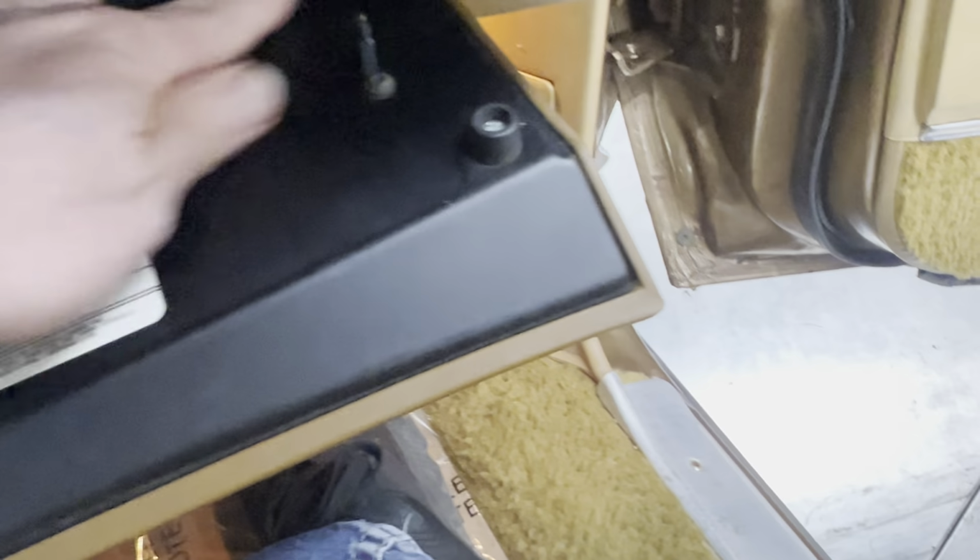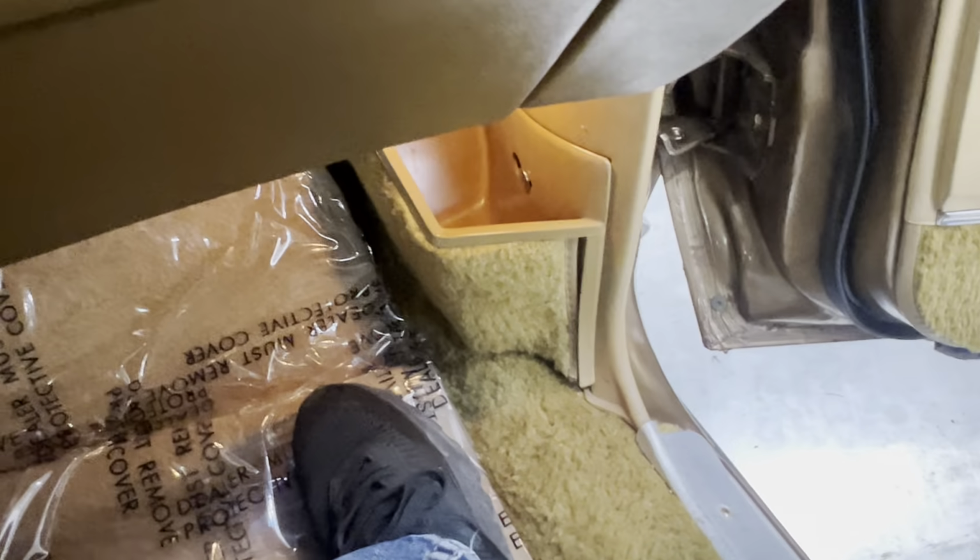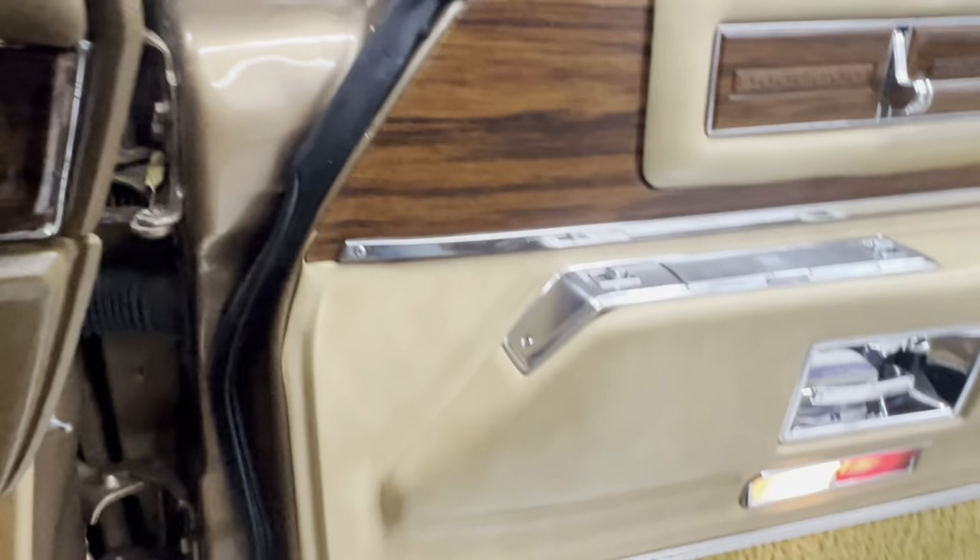And I priced this car at $12,900. I think that's an extremely great deal for somebody. Somebody is really gonna love this car, especially for $12,900. Great looking car. Car goes down the road like you're floating on a cloud.